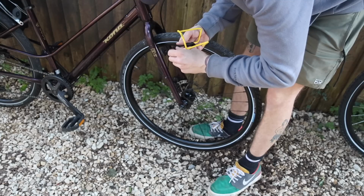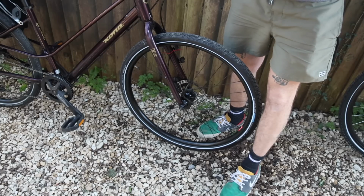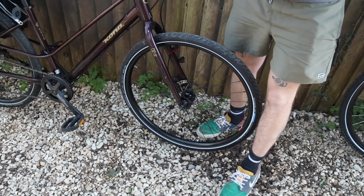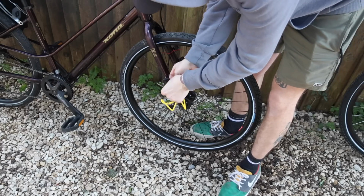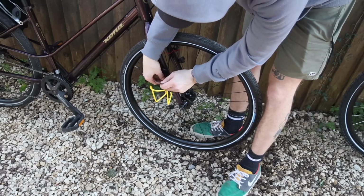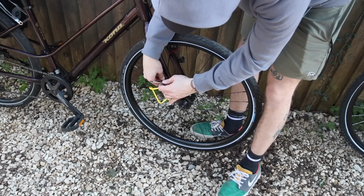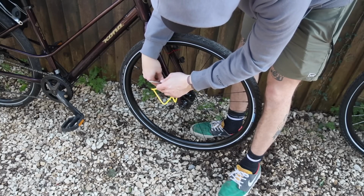Has bikepacking been a thing forever? Why were there all these random holes in the bike? It used to be called touring. I've never noticed. So yeah, for touring. And then bikepacking is a bit more trendy. You tend to go with less and you go slightly more off-road. I don't know if this is classed as less. No, we're like touring really.